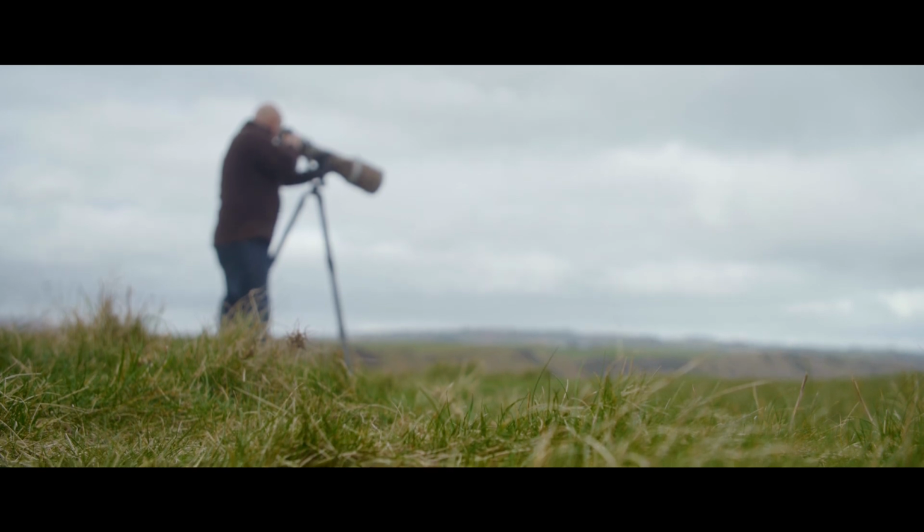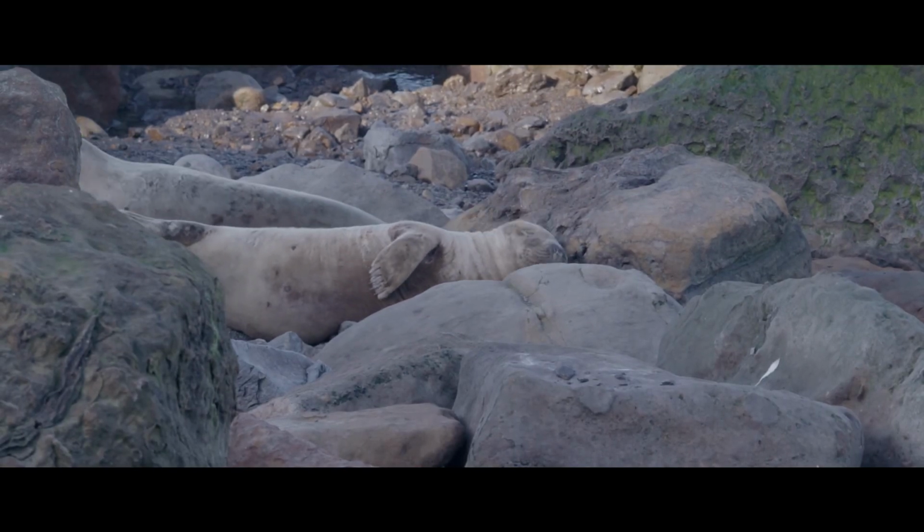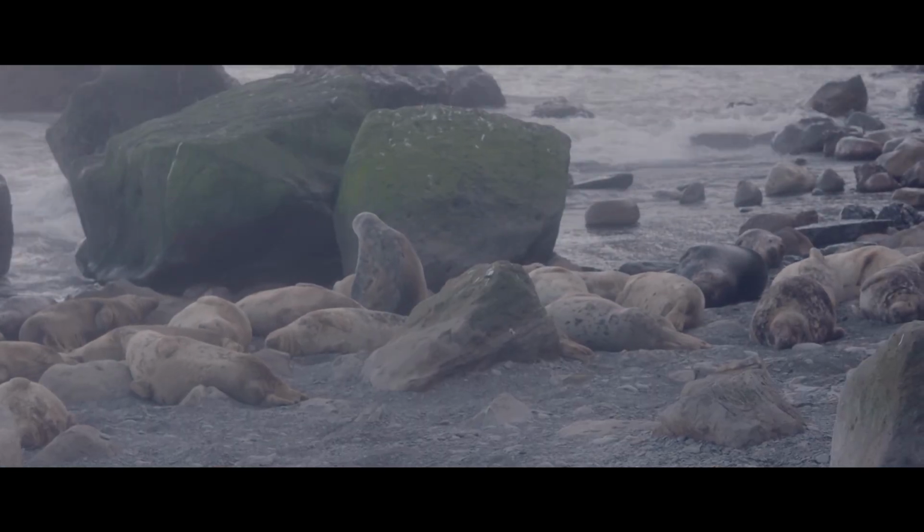We have seals, mainly grey seals. There's a big colony north of Scarborough at Ravenscar. We've also got a small colony at Gristhorpe, which is between Filey and Bridlington. And now there's a new colony of seals that's developing and growing on Flamborough Headland.